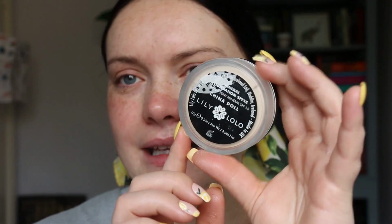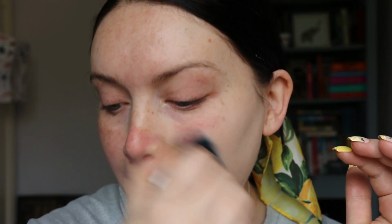Okay, next up is Lily Lolo's Mineral Foundation in Chardoll. Next with the Lily Lolo's Mineral Concealer in Blondie.